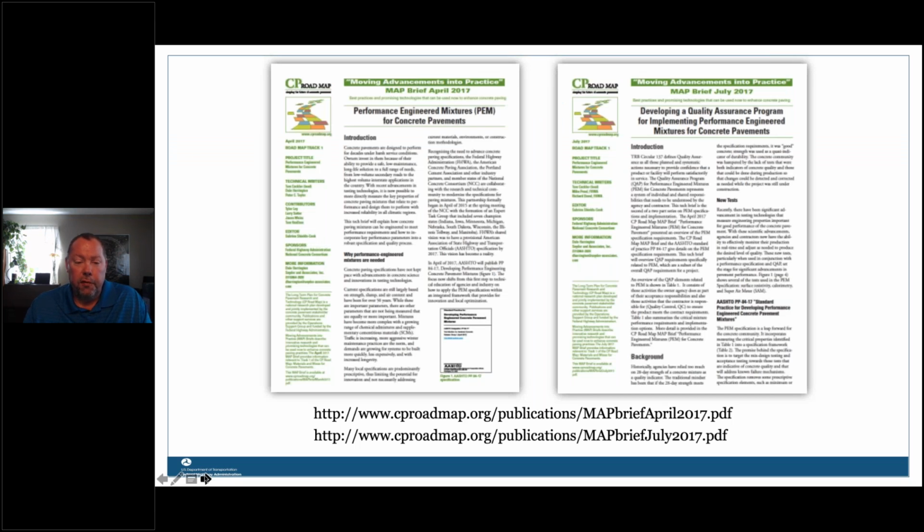Gordon showed a couple of these already, these MAT briefs. These are the two. If you note the dates that are on there, if you go to the CP Tech Center website, these are about 4 or 5 pages apiece. They give you some more background. They're excellent reading. They really are not bad reads. I won't say read them in bed before you go to sleep, because I think they're a much better read than that. And I encourage you to take the time. They're well worth the 5 or 10 minutes to read them.